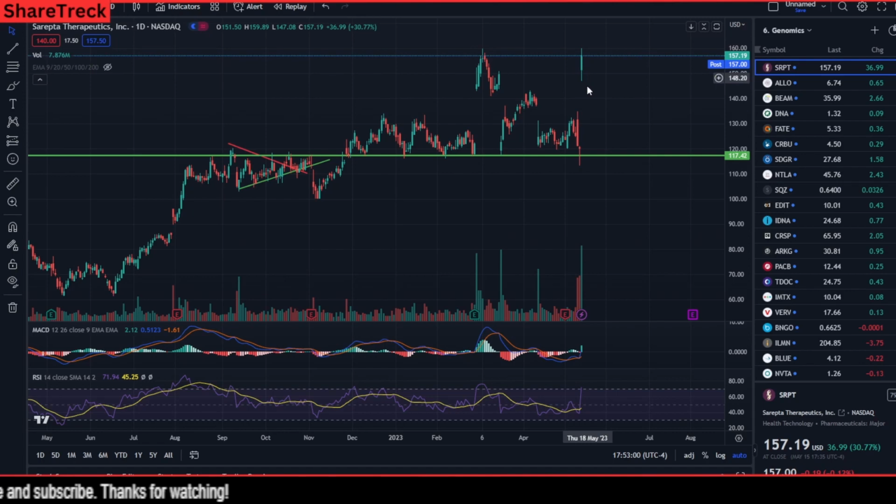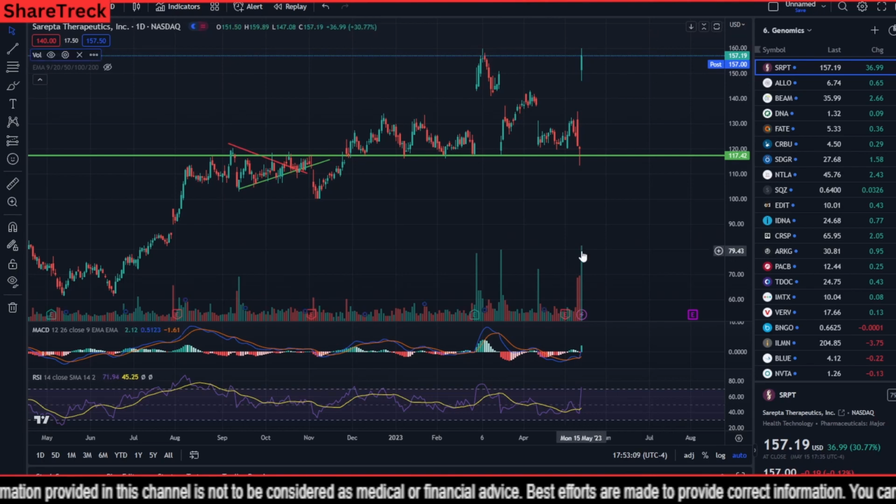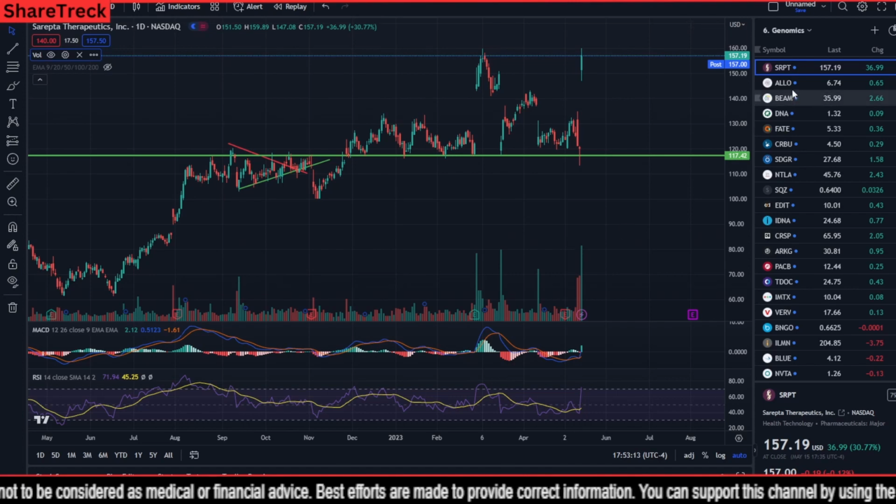So in the next few days, I'm expecting us to come back and try to fill up this gap up and then resume our trajectory upwards. The volumes have been huge. So a lot of people who have been watching Sarepta suddenly decided to jump on board. That's what has happened here.